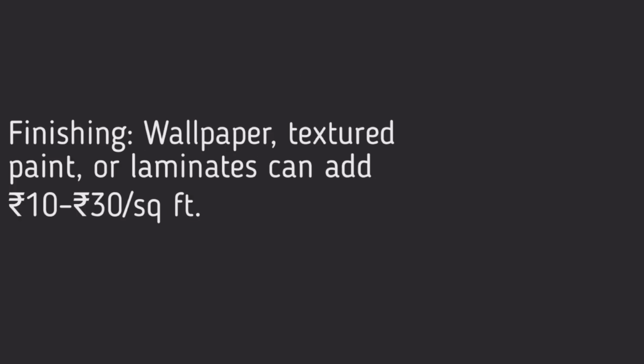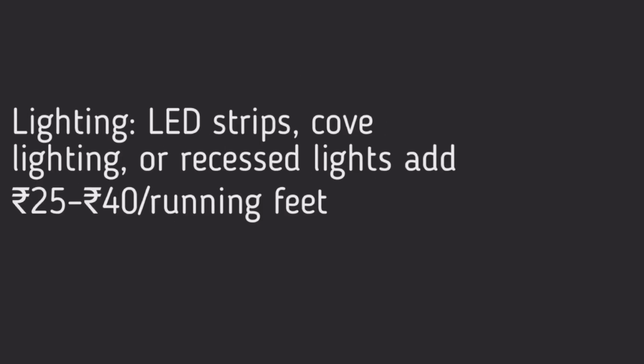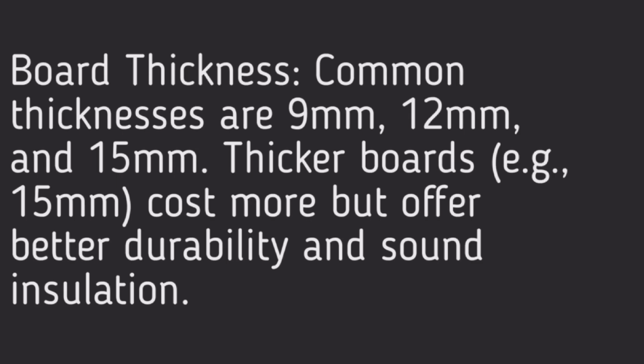Finishing with texture paint or laminates will cost you 10 rupees to 30 rupees per square feet, and another material, lighting like LED strips, curve lighting or recessed lighting, will add 25 to 40 rupees per running feet. And there are different thicknesses of boards like 9 mm, 12 mm and 15 mm. Thicker boards, for example 15 mm, cost more but give better durability and sound insulation.